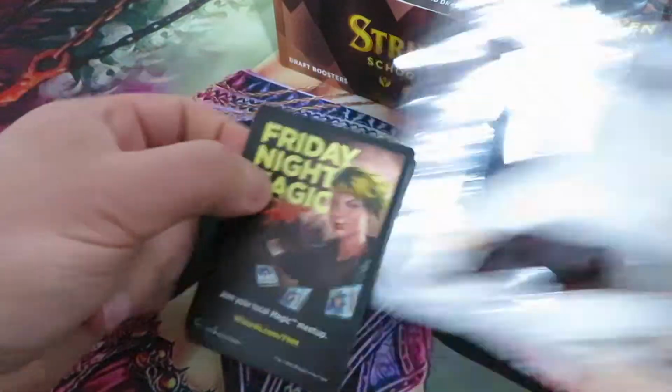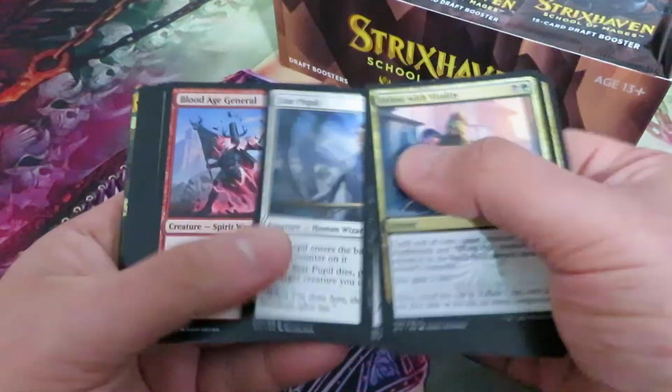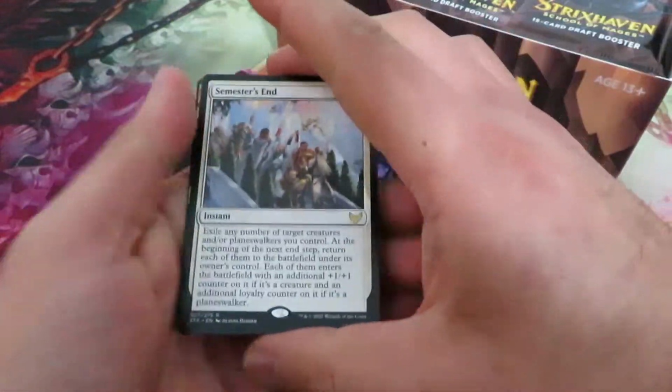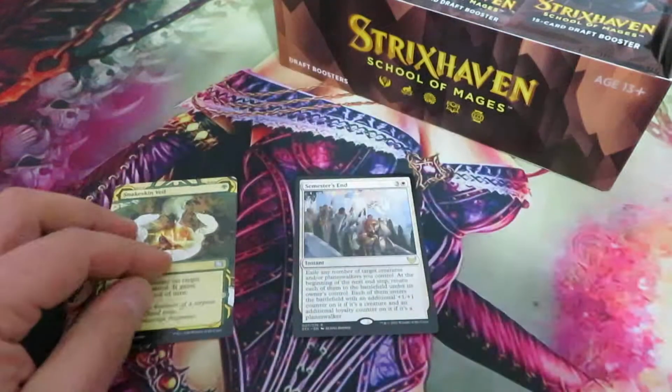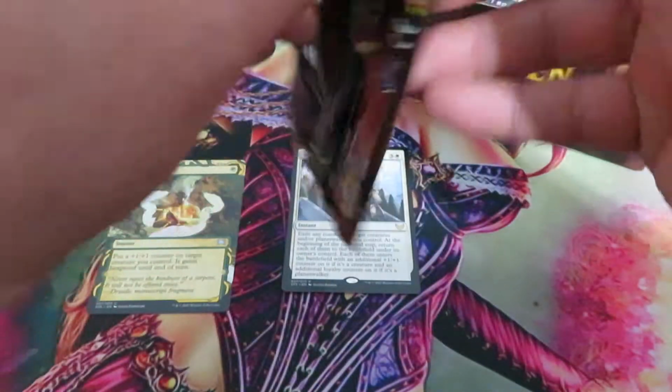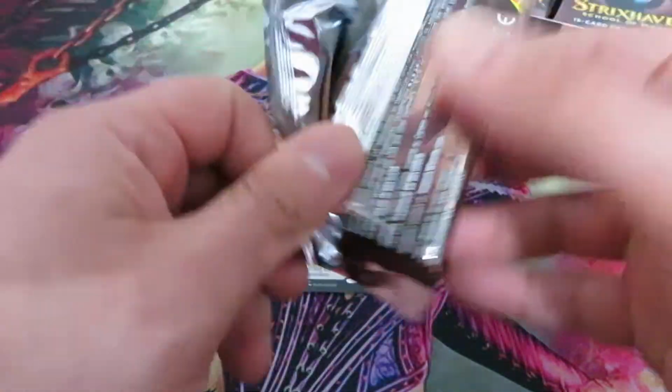First of all, I must say that I like Strixhaven. I really like this particular set. Very nice cards, Semester End. But I think the most important slot of these cards is the Mystical Archive. I really like this idea of having these Mystical Archives.